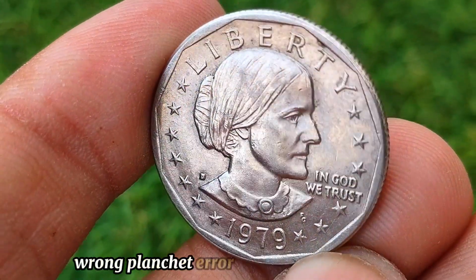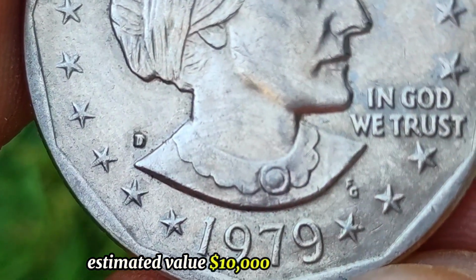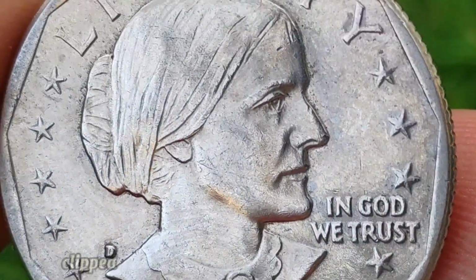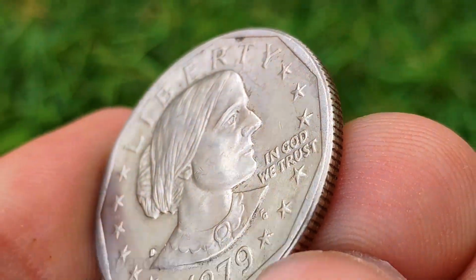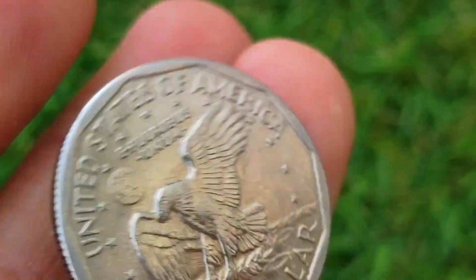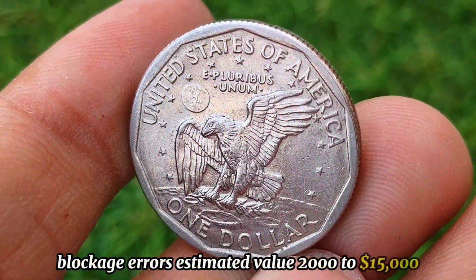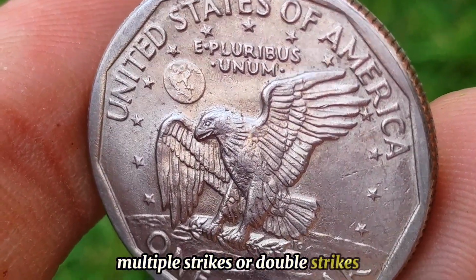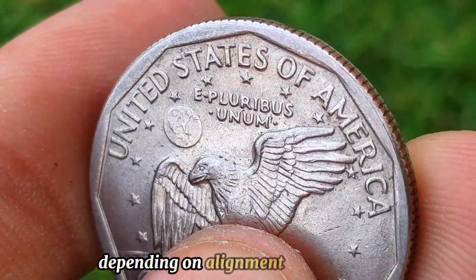Wrong planchet error, struck on a quarter planchet. Estimated value, $10,000 to $50,000 plus depending on the type of planchet and condition. Clipped planchet, estimated value, $500 to $3,000 depending on the size and type of clip. Brockage errors, estimated value, $2,000 to $15,000 depending on completeness and grade. Multiple strikes or double strikes, estimated value, $1,000 to $12,000 depending on alignment and severity.